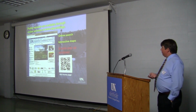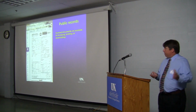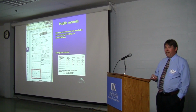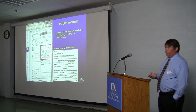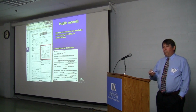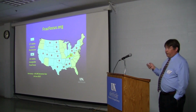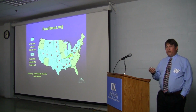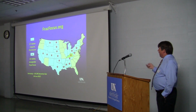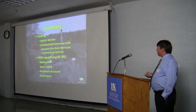Public records are available at the Kentucky Geological Survey. We have scanned documents. Marty showed part of this document. I'm going to show 2 other parts where the casing and cement are located and where the completion and stimulation data are. But again, all the chemicals will be available at the Frac Focus website. Kentucky joins a total of 27 states where the reporting is mandatory, and as I say, we have designated Frac Focus as our disclosure site.